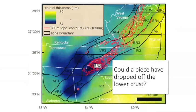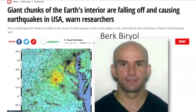So going back to this, Jesse drew his profile line along here and used the seismology data of his colleague at North Carolina, Berry Berryhill. And Berry, because of the Mineral, Virginia earthquake and people looking around for explanations for why this big earthquake could rattle everybody's teeth in Washington, D.C., this is the Daily Mirror in England that I captured this from, including Berry's picture and all that. Giant chunks of the Earth's interior falling off and causing earthquakes in the USA. Look out! So that's the theme of the idea.